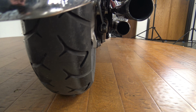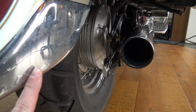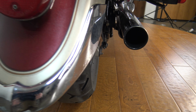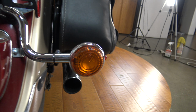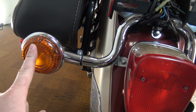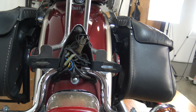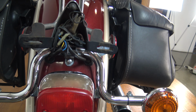Tire seems to be in decent shape. That's got some life left on it. But again, see some bubbling there. The other side is what was peeling off. Other than that though, on the back of this bike, there's not much else to report. The signals are good. Brake light's good. So is this signal. This will obviously be covered by the license plate, with the light here on top.